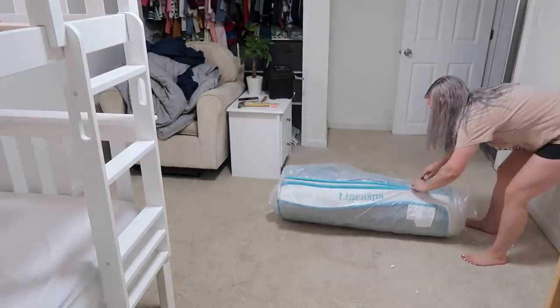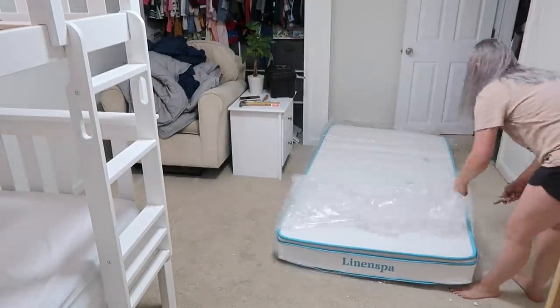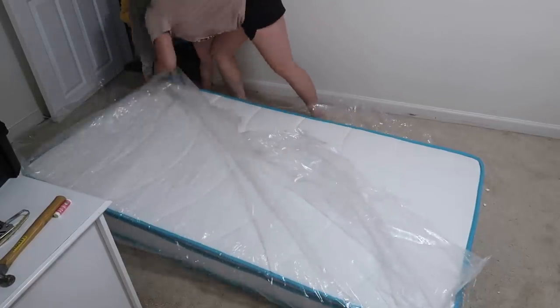inch on Hazel's bed and the 8 inch on Noah's so that he's a little bit further away from the ceiling. She's still smaller than him, of course. Being that she is 2 and he is almost 4, it just made sense.